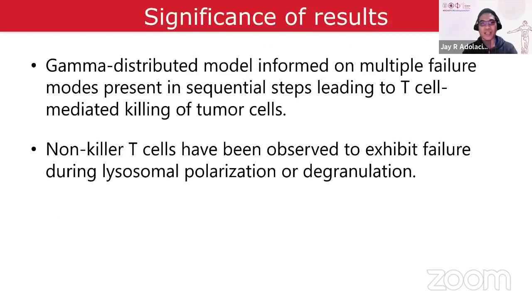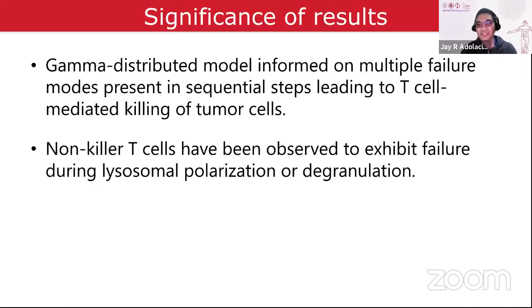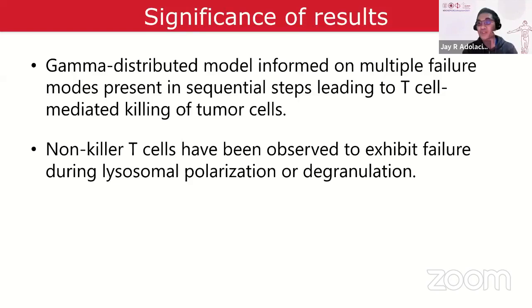And with that, we find that doing these microscopy experiments is not easy. So being guided by a mathematical model, in this case a gamma distribution, allows us to have an idea of what to look for in these systems. And thus we are able to see cases where we see multiple modes of failure involving lysosomal polarization or degranulation.